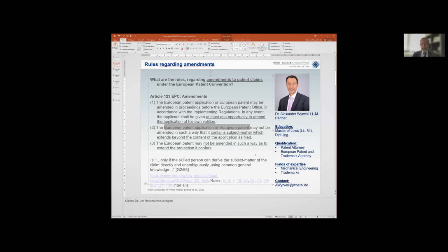Well, from the logical standpoint, first of all, Article 123 concerns amendments whenever they are done. And then, for example, if you have a look at the first and the second paragraph, they both concern applications and patents, both. So only the third one concerns the patent.